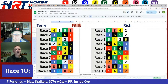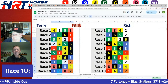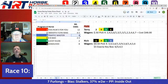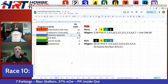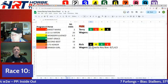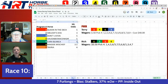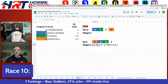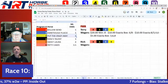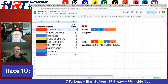Here's the way we see the rest of our picks. Again, race number 1 is in the books. Race number 2 is in the books. Race number 3 coming up, no bets. Race 4, the second of the pick 4s and an exacta key box for me. Race number 5, nothing. Race number 6, another exacta key box. So I'm trying to hit some long shots that can finish first or second. Pick 4 in race number 7. Race number 8, a pick 3. Race number 9, Terry's best bet of this terrific Terry Tuesday. And then race number 10, a trifecta box.